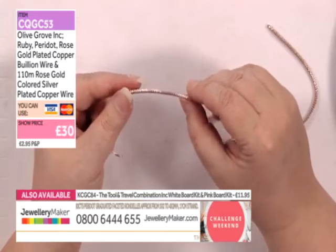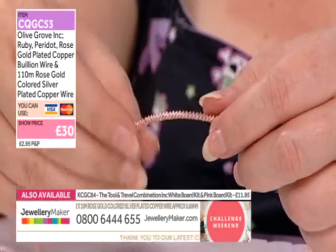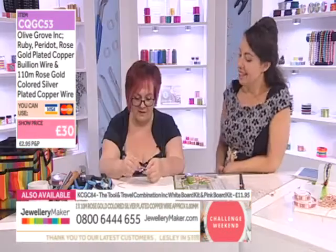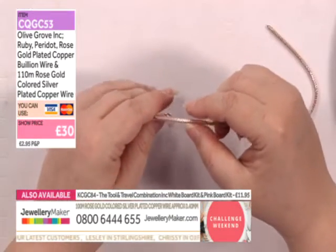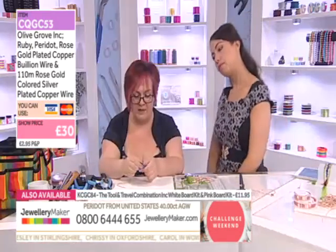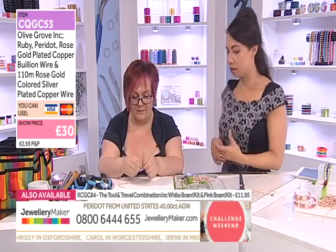What I don't want to do is push the other end of the wire through it. It's really nice, and kind of mesmerising as well. Probably not for you guys at home, but for me, I'm just captivated. It's like using gizmo coil, but it's a lovely spiral. It is different to a gizmo coil. It's got more texture and more movement in a sense.